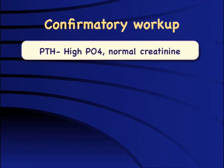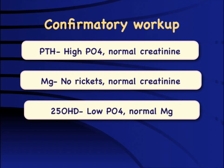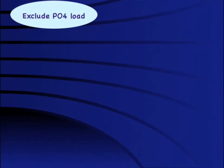So if we have a high phosphorus and a normal creatinine, the most likely possibility is either hypo or pseudohypoparathyroidism. So look at the PTH level. In children who have no rickets and have normal calcium, magnesium levels should be measured, while vitamin D levels should be measured in children who have low phosphorus and normal magnesium.